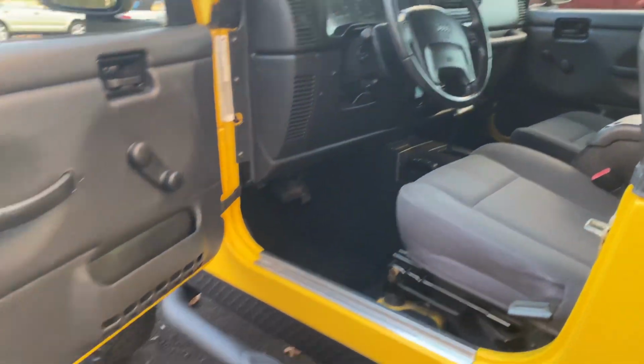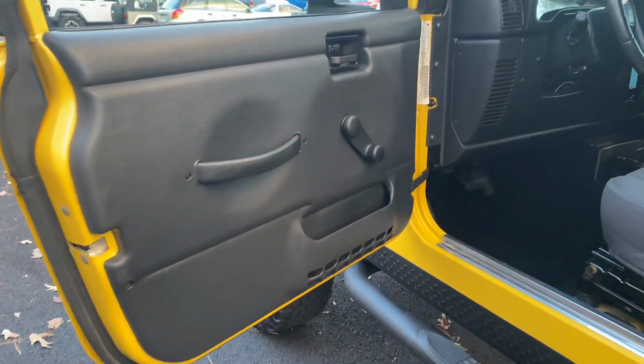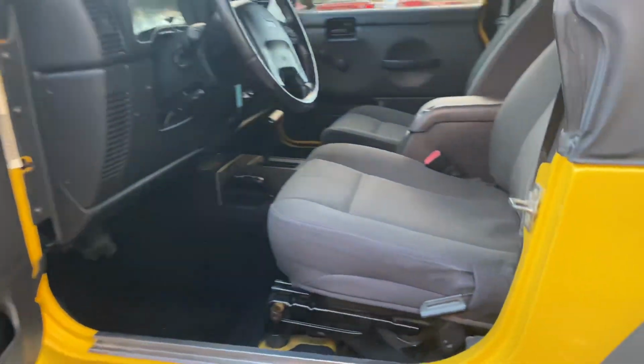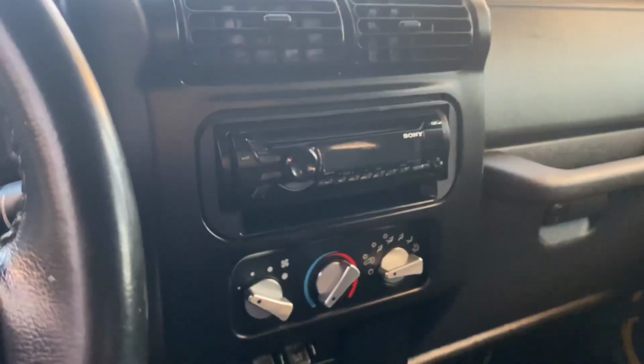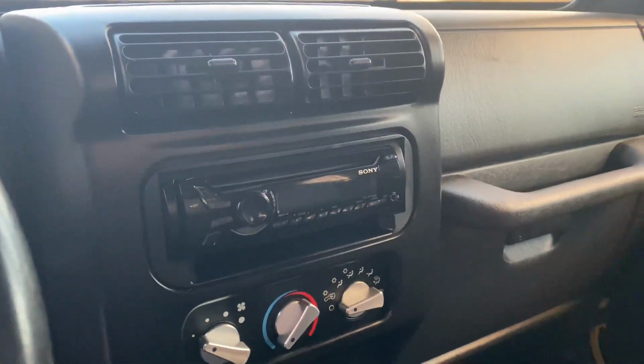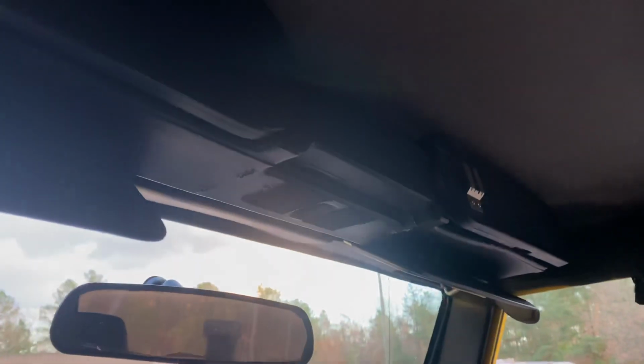Inside is extremely clean, non-smoker's vehicle. We upgraded the sound system when it came back the first time to do the suspension and everything. Got nice storage unit up top.